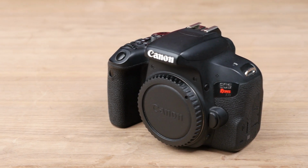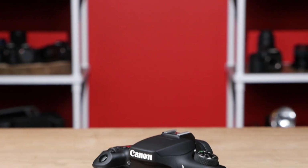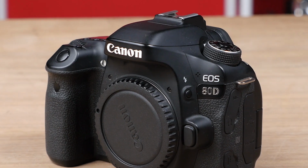So Canon has a wide range of DSLRs for many different price points, from the lower end Rebel series all the way to the professional 1DX Mark II. The 90D is the newest entry into this lineup, refreshing the very popular 80D with some new features and giving their high-end crop sensor 7D Mark II a run for its money.